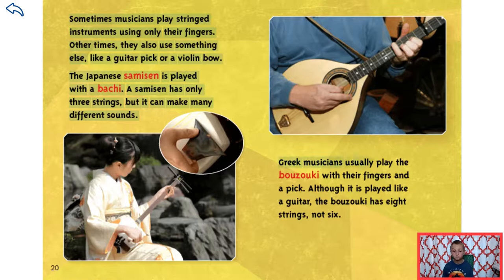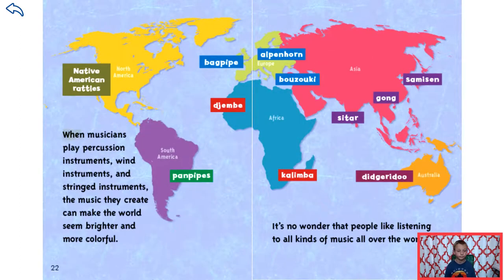Greek musicians usually play the bouzouki with their fingers and a pick. Although it is played like a guitar, the bouzouki has eight strings, not six. When musicians play percussion instruments, wind instruments, and stringed instruments, the music they create can make the world seem brighter and more colorful. It's no wonder that people like listening to all kinds of music all over the world.